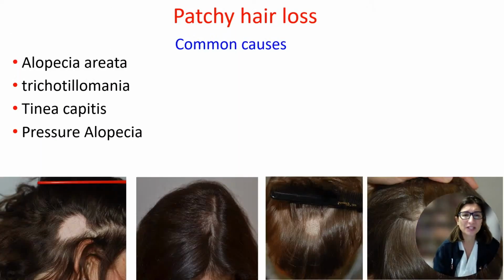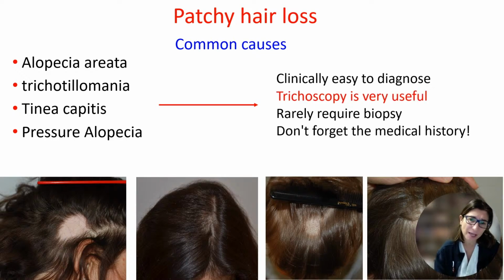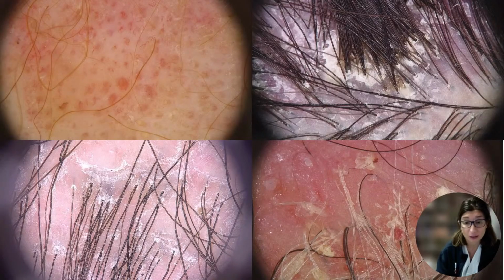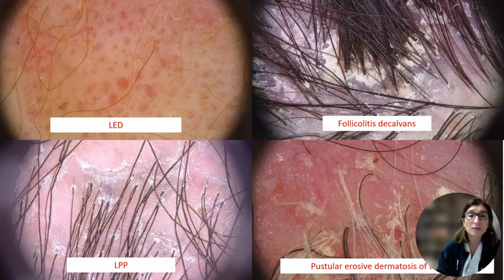So in case of a patchy alopecia, these are the common causes. Clinical is very suspected. Microscopy is useful. Rarely we can require a biopsy, but the medical history can help you so much. But don't forget it's possible to have patchy alopecia in cicatricial form. And my suspicion is always lichen planopilaris. Why? Because it is the most frequent. And with trichoscopy, you can show that it's not LPP, but it is four different diagnoses that can affect the same area of the vertex region.